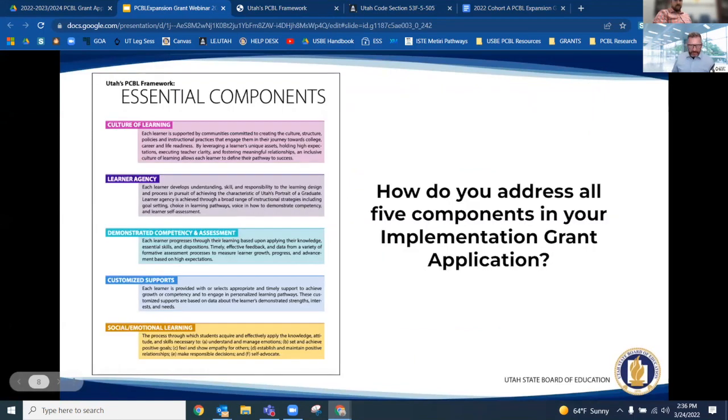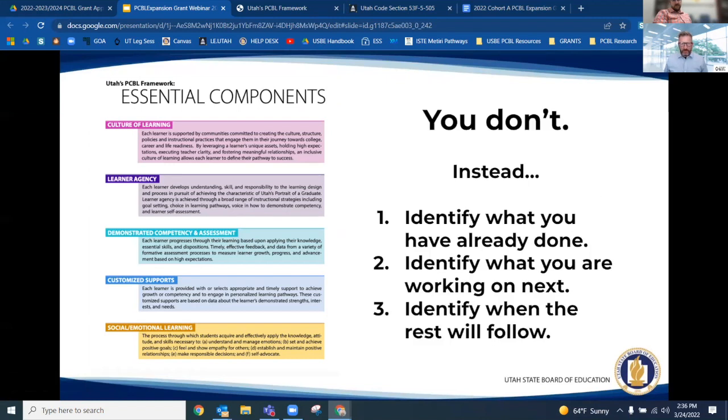How in the world do you address all 5 components in your implementation or expansion grant application? The answer is you don't. What we would like you to do is identify what you've already done, what's going to happen next or is happening right now, and then what's going to follow. Now, this is an expansion grant, so we are looking to see evidence that you're moving into all 5 components, but we don't expect you to be masters of all 5 already.